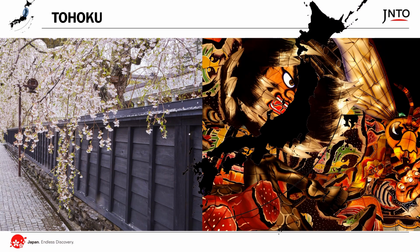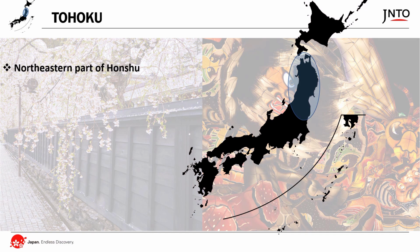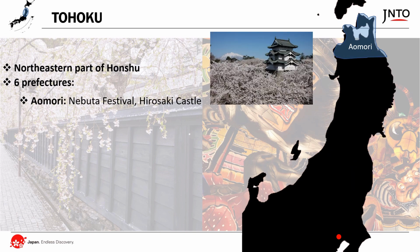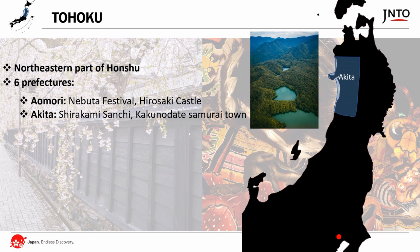Next, moving a little bit further south, we'll visit the Tohoku region, which is the northeastern part of Honshu Island. It's made up of 6 prefectures. Aomori, the northernmost, is known for the Nebuta Festival, which is pictured in the back right, and Hirosaki Castle.